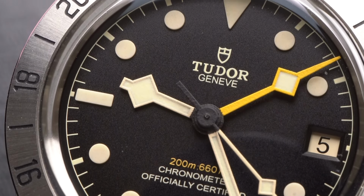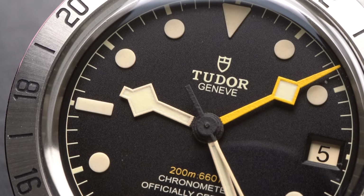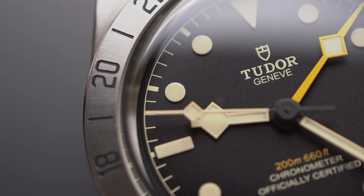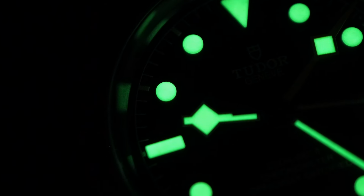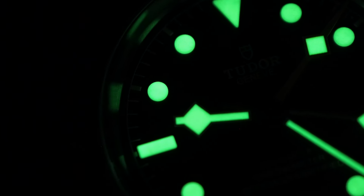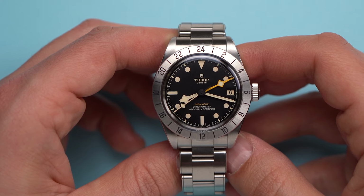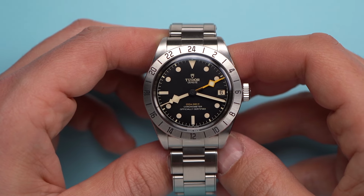These are pretty neat. These are big discs of ceramic luminescent material applied directly to the dial with no surrounds, and I'm into it. And they're pretty bright too. And I like how the GMT hand color matches the depth text on the dial. That's a nice touch and something that maybe my Explorer 2 should have.